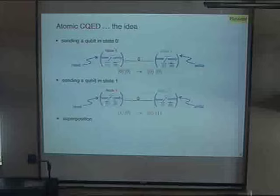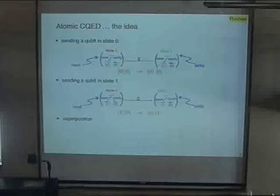Let's assume that we have a qubit inside of a cavity, and we call this node 1 and here node 2. Provided that we have atoms that have a ground state 0 and 1, it is very clear that if I'm in state 0 and apply a laser over here, this laser doesn't touch the qubit, so nothing happens. We have this mapping over here.